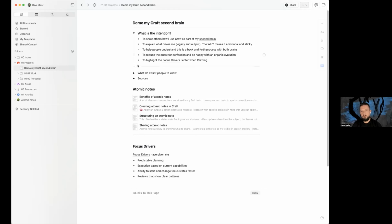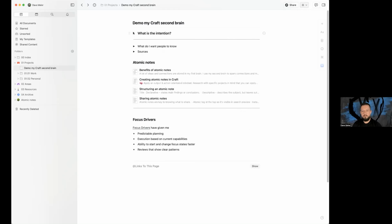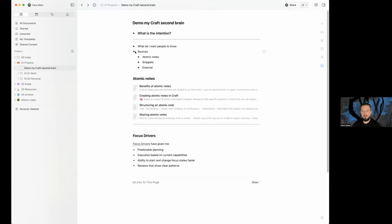And what I do then, after I figure out the intention, is that for anything, whether it be creating atomic notes or writing blogs, I source stuff from the least amount of effort to the most amount of effort. So I source by atomic notes, by snippets of stuff that I already have, and then by external sources.